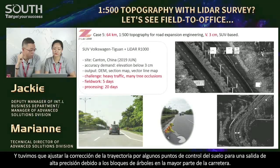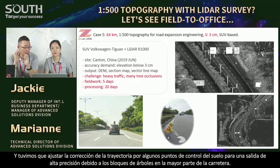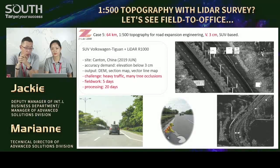Why? You know why? See the photo, and also the point cloud, right? We encounter plenty of tree blocks in most part of the road. So GPS signals were not good, and then the trajectory was affected. We need the GCP and then correct it for much higher accuracy. Yeah, that's it.